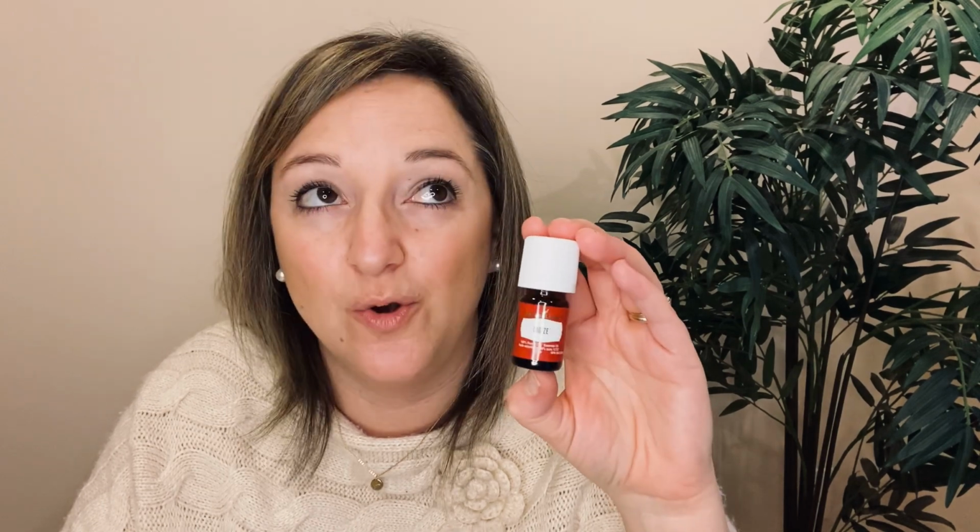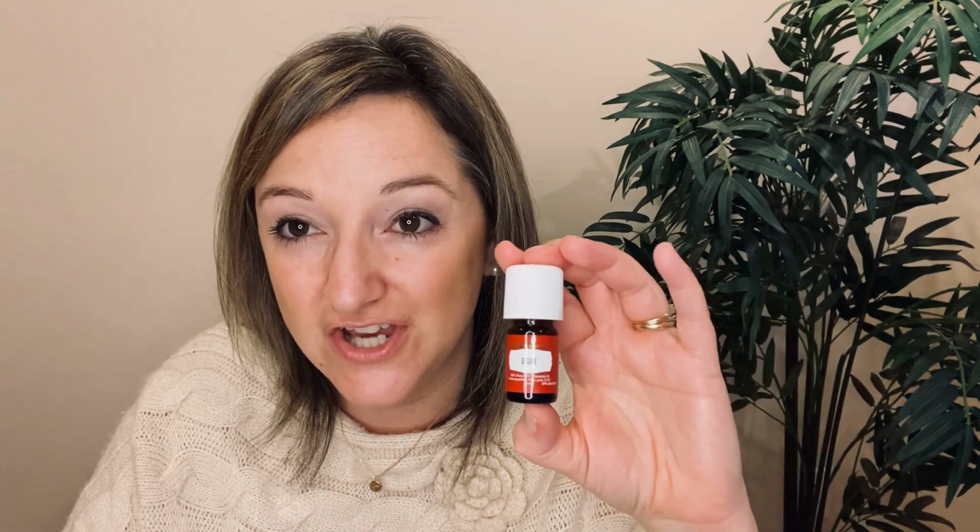Digize. This is like a must in every home. This is digestive support. So Digize, digestion. This is a blend of 8 different oils, and I have huge respect for this blend. Each oil is specifically chosen in this blend to support digestion and the entire digestive system.